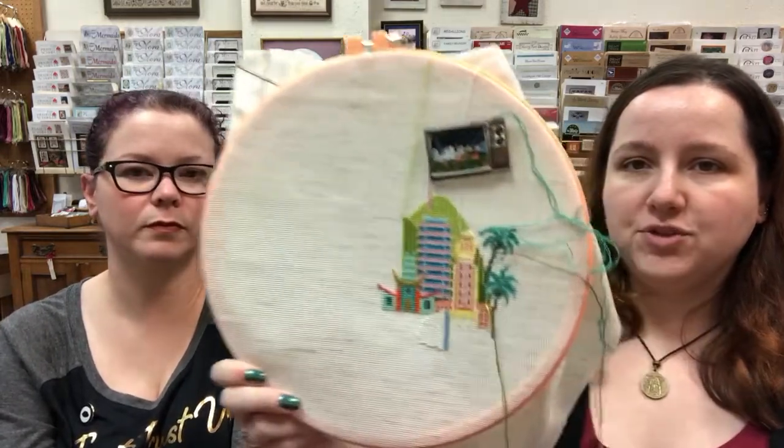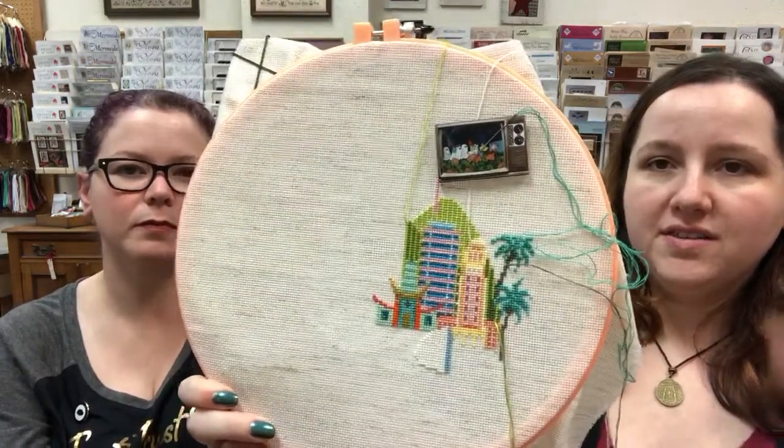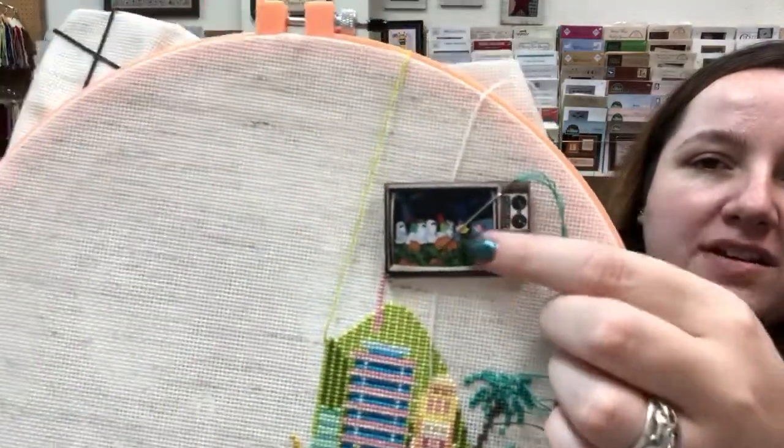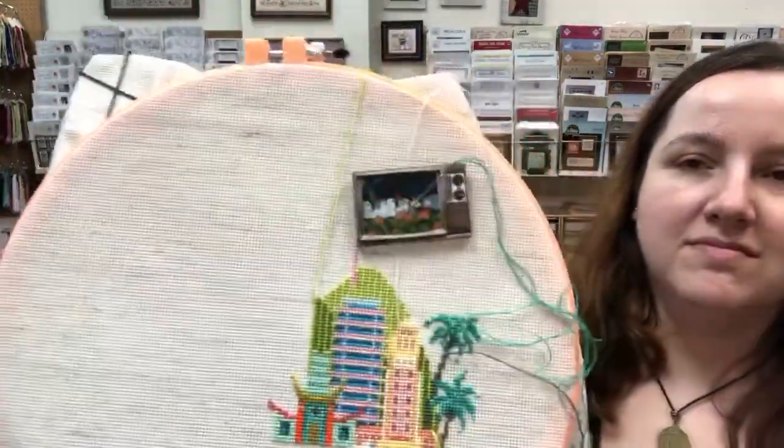Anyway, my WIP that I picked back up is the Satsuma Street Pretty Little Angels. And this is my new needle minder. It's super cute. I got it from MadForMinders, and it's the Charlie Brown Halloween thing on a little TV, because that's one of my favorite Halloween movies, which I need to watch soon, because I haven't watched any Halloween movies. But yeah, that's about it for us. Looking forward to getting new stuff in.